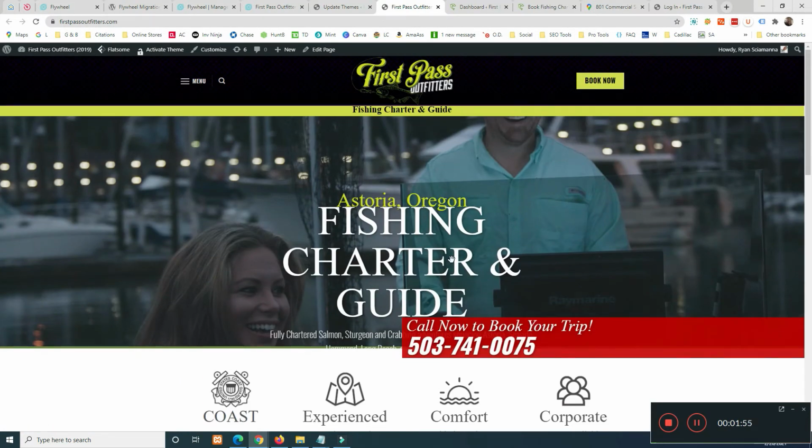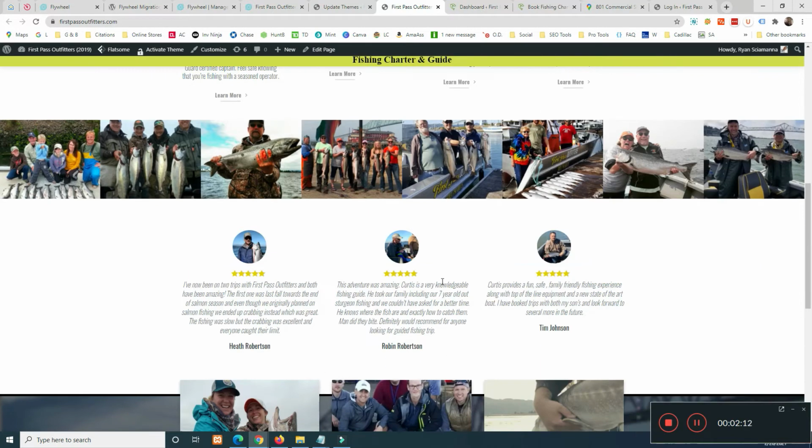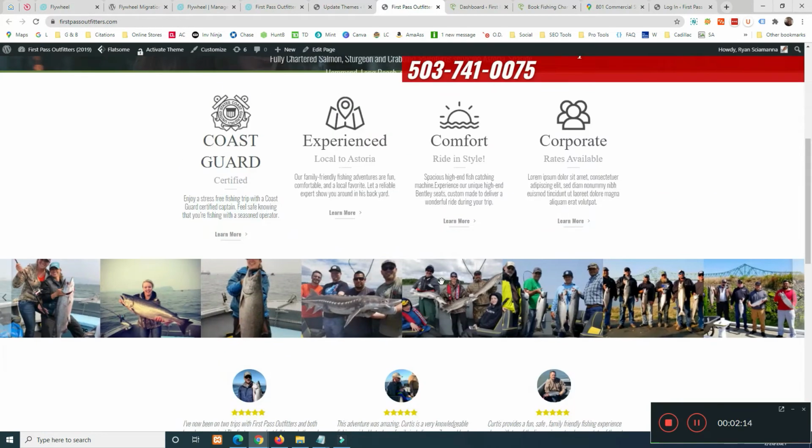So I'm really excited for Curtis, the owner of this fishing charter in Astoria, Oregon, because the search engines are going to have a much better understanding of when to rank his business, and then we're going to fix all this stuff like text over text, cut off text, a lot of things we're going to clean up here.